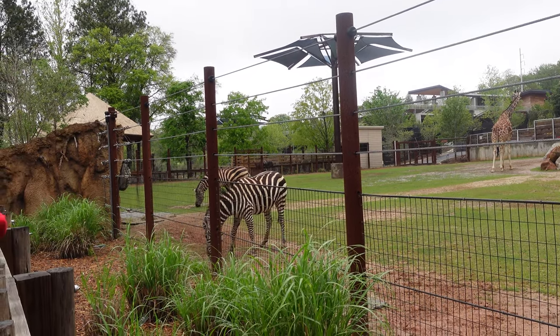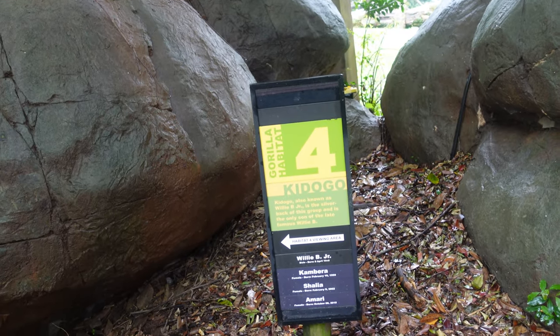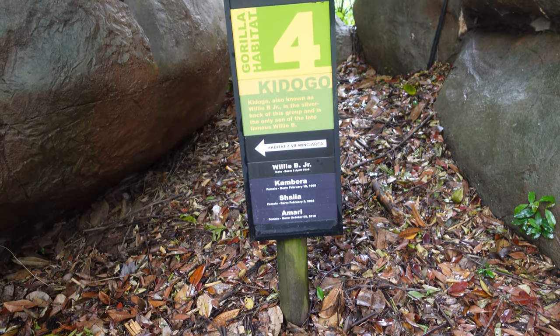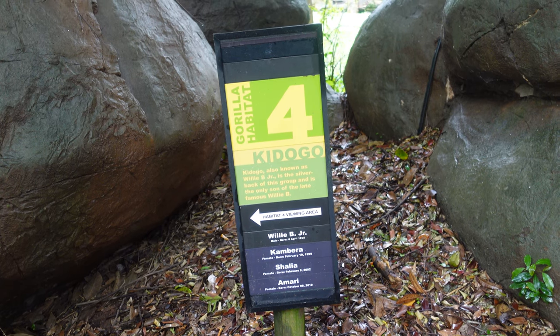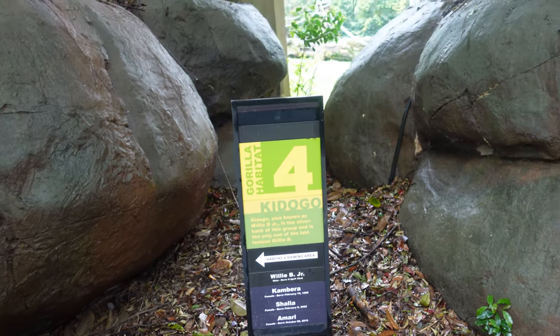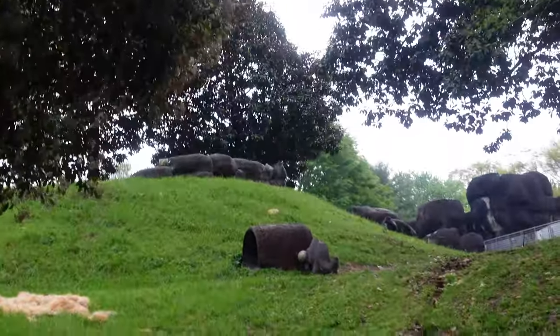What do you think? We've made it to habitat 4 for the gorillas, Kadigo. So Willie B. Jr. is here, Canberra, Shalia, and Amari. So the youngest was born in 2010, the oldest born 1998. Now we have to go to Gorilla Habitat 3 for the Easter egg hunt, but let's see here, there is one out. This is the Western Lowland Gorilla.